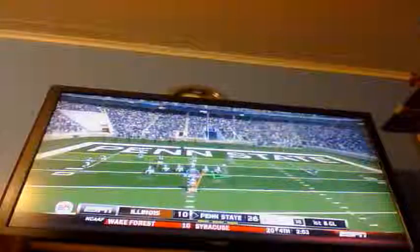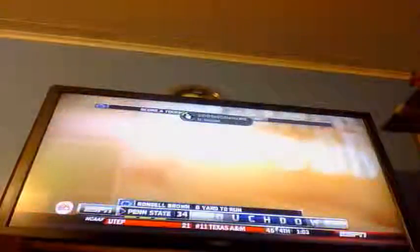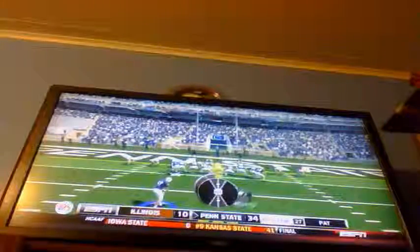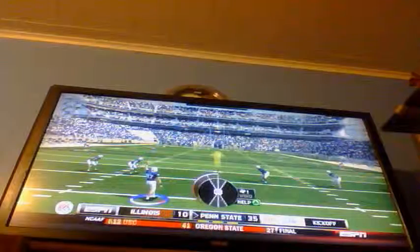Brown could seal the deal definitely. And another touchdown scored by him. Just adding insult to injury. The Illinois coach is not happy. The extra point is good. Thirty-five to 10. Penn State now is way up on top.